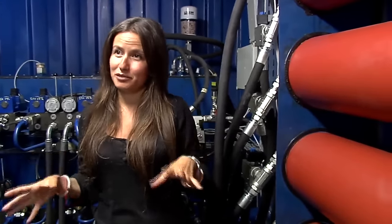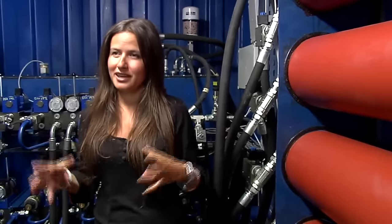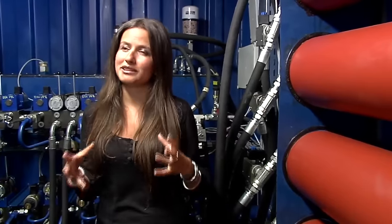When the floaters are going up and down with the hydro cylinders, they're taking oil from this tank and pushing it into the accumulators. The accumulators are partly filled with oil, partly filled with nitrogen. This mixture of the two is creating pressure.